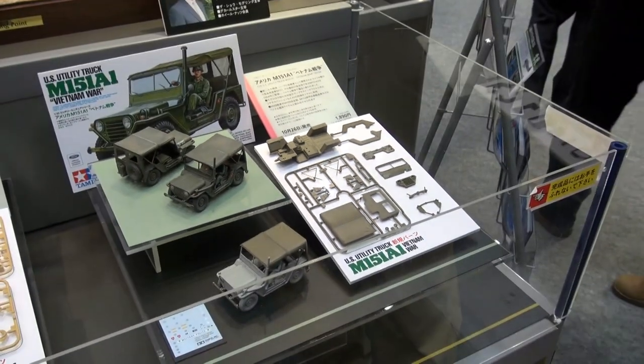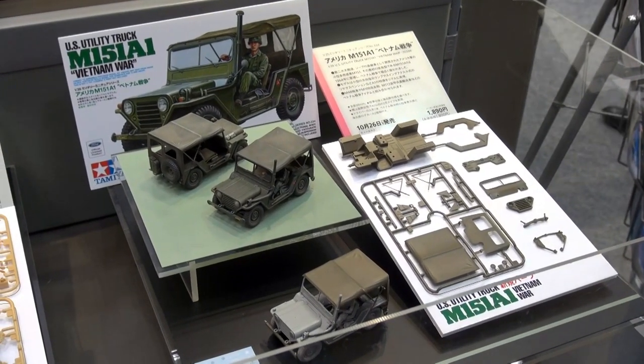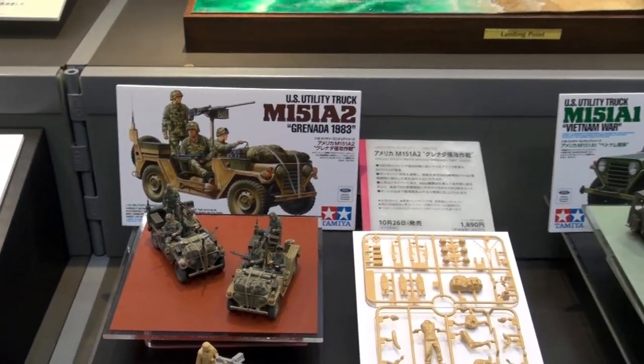So this is the new M561 Gamma Goat and some related releases, the M151A2 and a Vietnam War version of the M151A1. All coming from Tamiya.